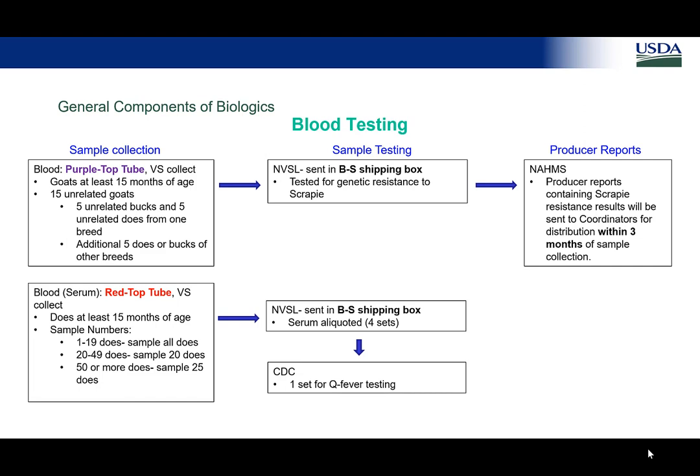All right, here's the blood testing. There are purple top tubes and red top tubes. For the purple top tubes, blood samples are going to be collected from unrelated does and bucks greater than 15 months of age, and they'll be tested for the presence of genotypes thought to be resistant to scrapie. Up to 15 blood samples will be collected in purple top EDTA tubes. VS should sample from no more than 5 unrelated bucks and 5 unrelated does of one breed.